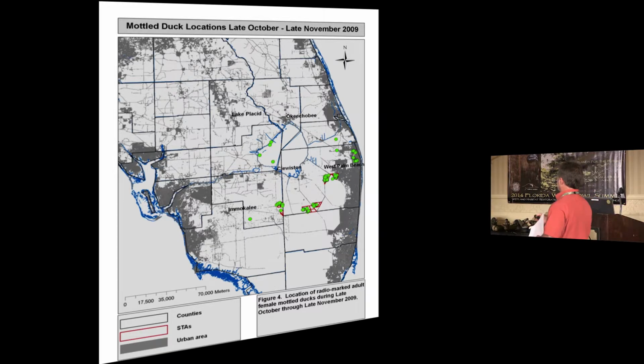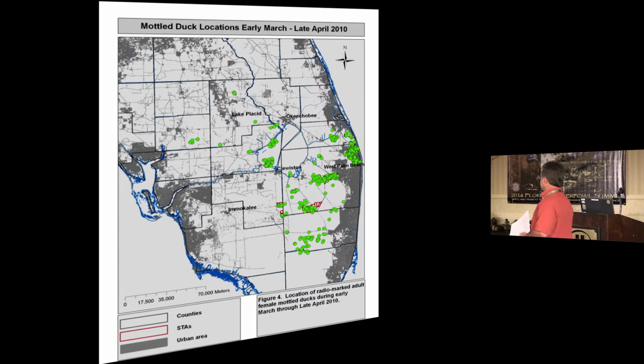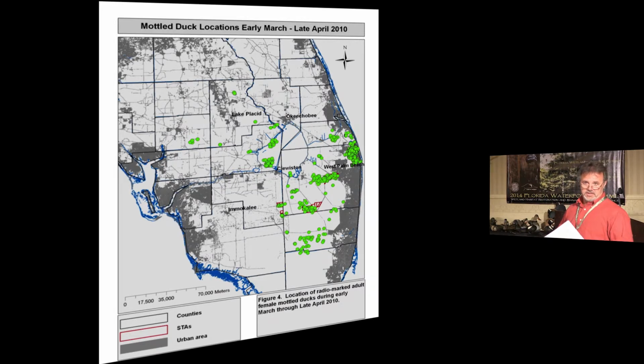If you move forward to the beginning of the breeding season for that group of radio-marked birds, you can see a big change. So I'll just kind of flick back and forth here. You can see what's happening. We got more birds up on the marshes, more birds out into the pasture areas, birds starting to move up the Kissimmee River Basin. But look what's happening. We got a bunch of birds starting to use the Everglades water conservation areas, which was a shocker to me for this time of year.